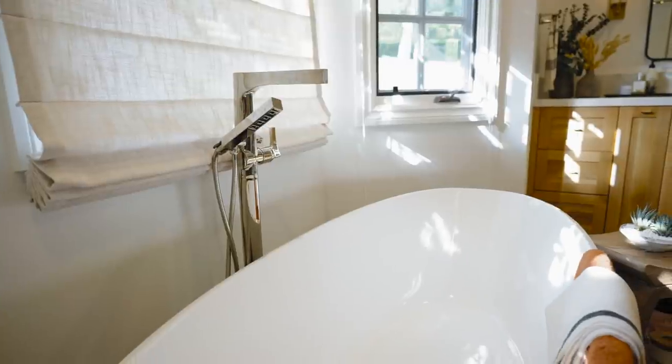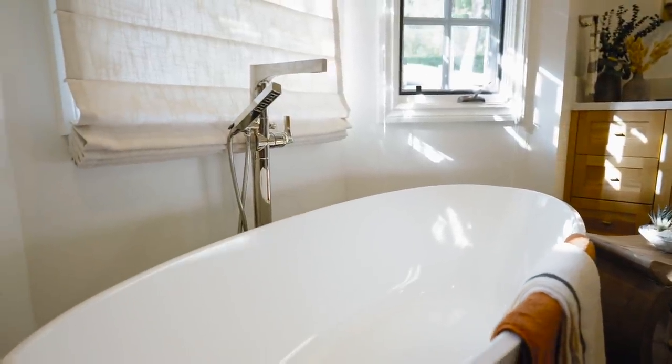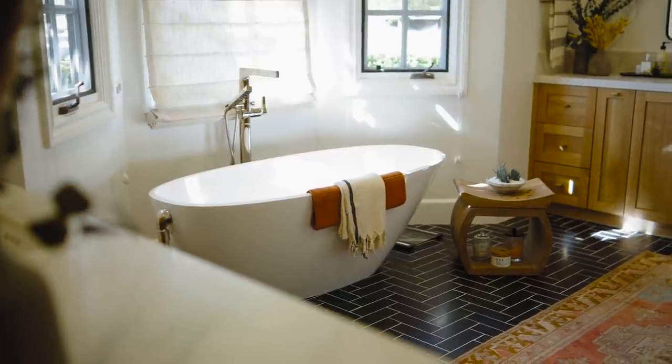Another thing I really love is this bathtub. The bathtub, I just want to soak in it all day.